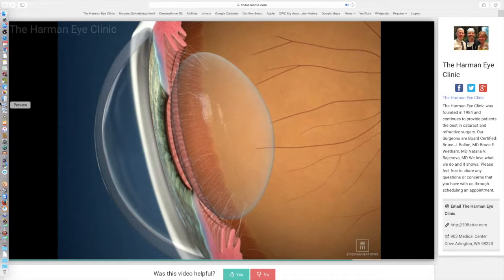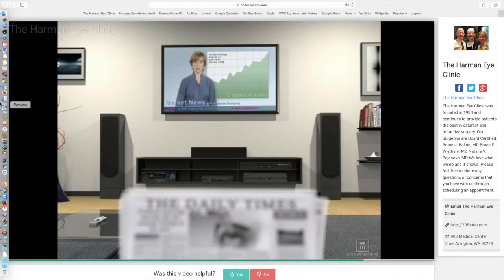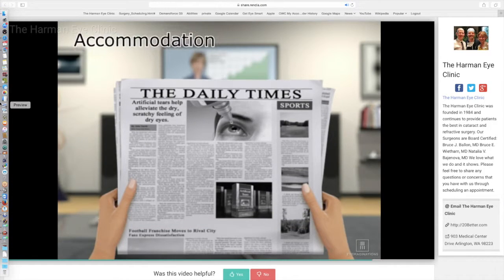While we're young, the focusing muscles inside our eye can change and control the shape of our natural lens. This change in lens shape allows us to shift our focus from far away to close up, and this natural focusing ability is called accommodation.